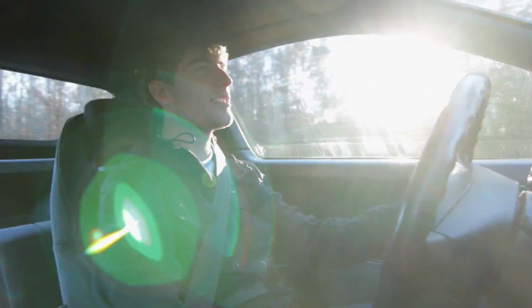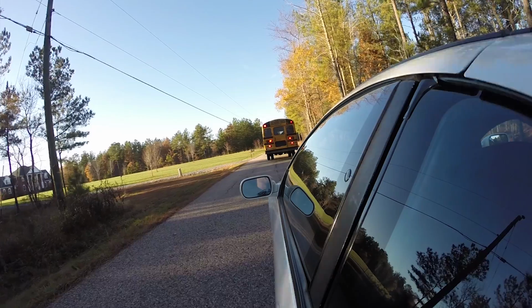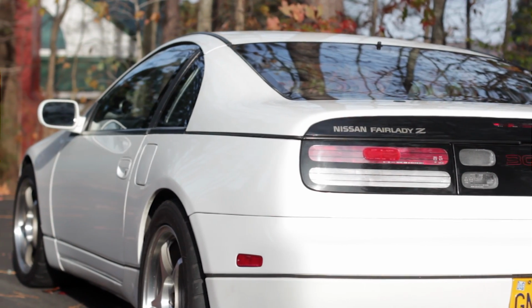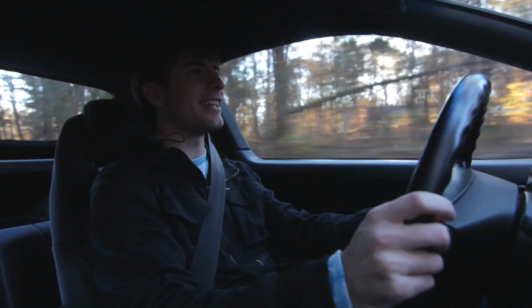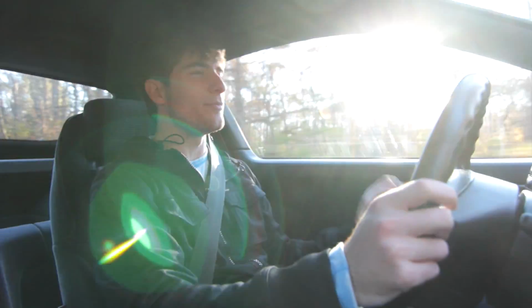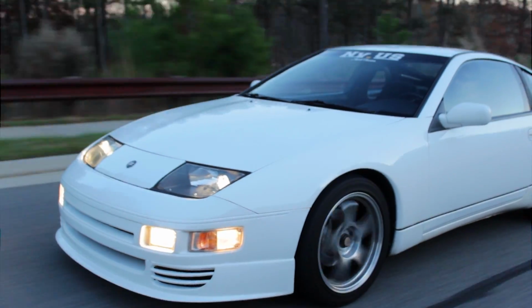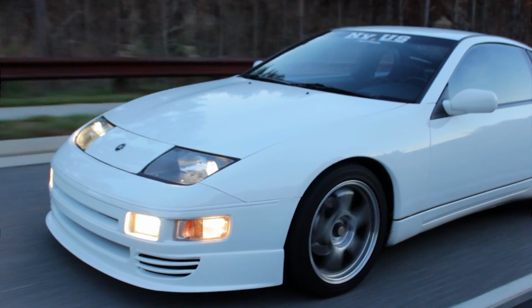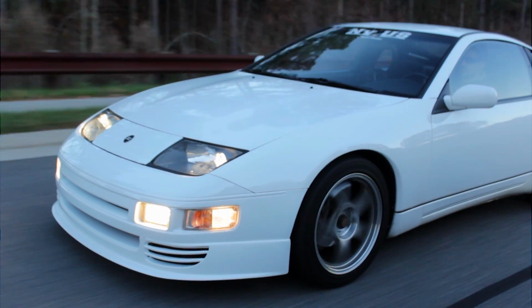Absolutely. I mean, the car is such a showstopper on its own that we're behind a school bus right now and all the kids are waving and pointing at us. Just the body lines of it are very modern. And at the time, it was almost the pinnacle of Nissan for a lot of people. But now, I rarely see them anymore. I know it sounds odd now that I'm sitting in one, but I really rarely see this car.